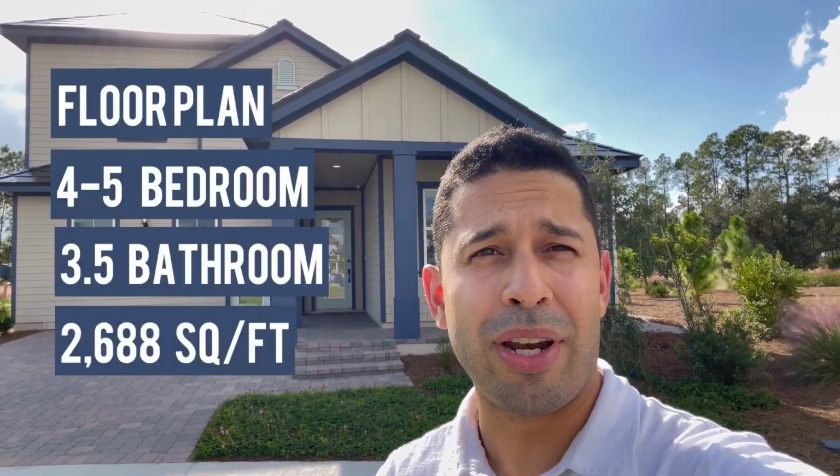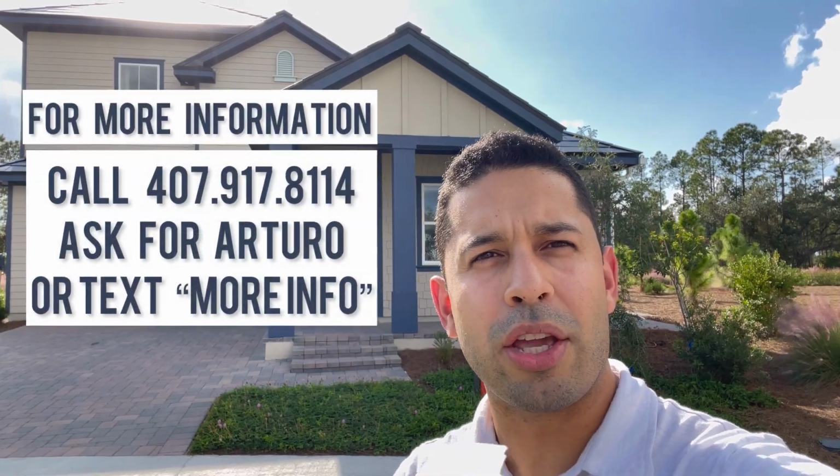This home right here behind me, beautiful 4 to 5 bedroom, 3.5 bath, and just shy of 3,000 square feet. Now, it comes normally with a 2-car garage. This is the model home. This is the sales office, but I'm gonna walk you through so you can see what kind of quality these homes are and how beautiful the layout is, all right? Let's go check it out.